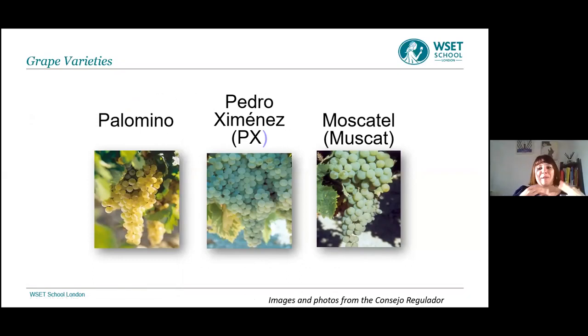So Palomino is about 99% of the plantings, and most of the wines that are made are actually a dry style, and I'll talk about that in just a bit. But I think the perception often is that there's lots of sweet wines. And there are some sweet wines, but most are actually dry. And those dry wines are coming from the Palomino grape variety. Palomino is a white grape variety.